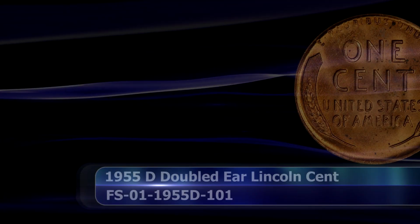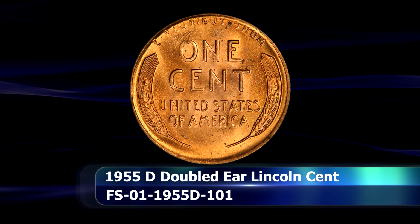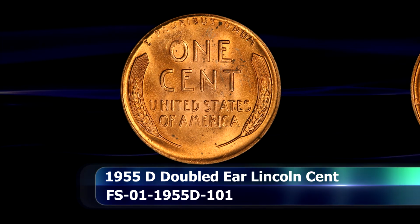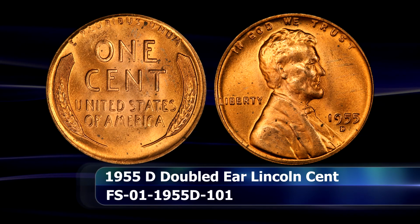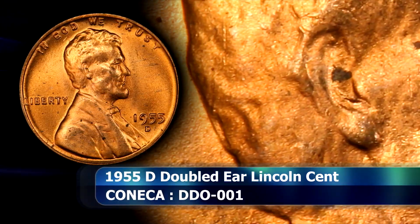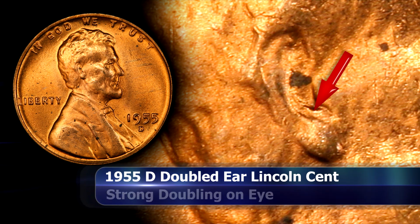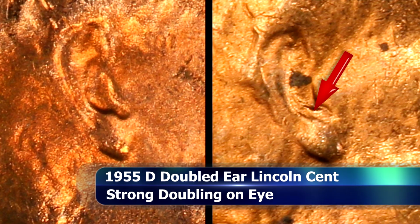$750. Then we head back to 1955 to discover another variety with doubling on the ear from the Denver Mint. Again, this is a case of a coin where the doubling is much more noticeable on the date, and some very attractive doubling on Lincoln's eye as well. But the ear also is a place of interest for this coin, where you can see some slight doubling on the lower ear. Here too, comparing it to a known normal coin proves useful to highlight the doubling.